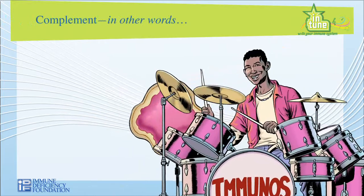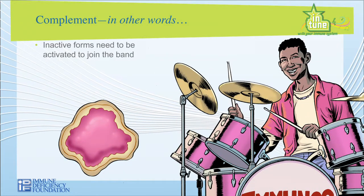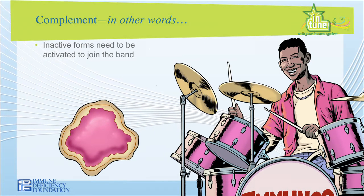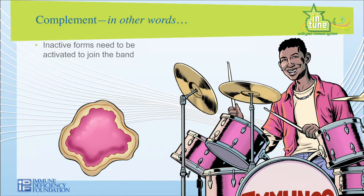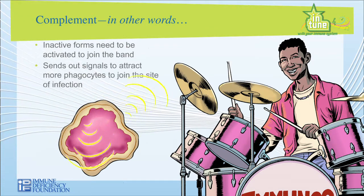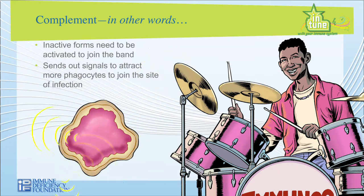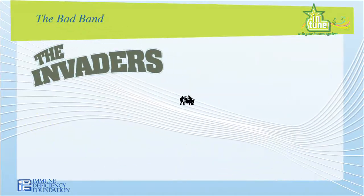Complement proteins hang around as inactive forms and need to be activated to join the band. When antibodies bind to an invading microorganism, they become activated, and I get to work. Besides coating invaders, making them easier for phagocytes to eat, I also send out signals to attract more phagocytes to the site of infection. They follow my beat to the battle and knock out the invading microorganisms.